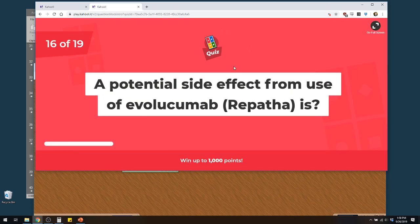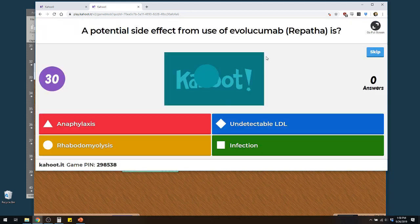All right. A potential side effect from use of evolocumab or Repatha is anaphylaxis, undetectable LDL, rhabdomyolysis, or infection. What kind of drug is this? Interesting.